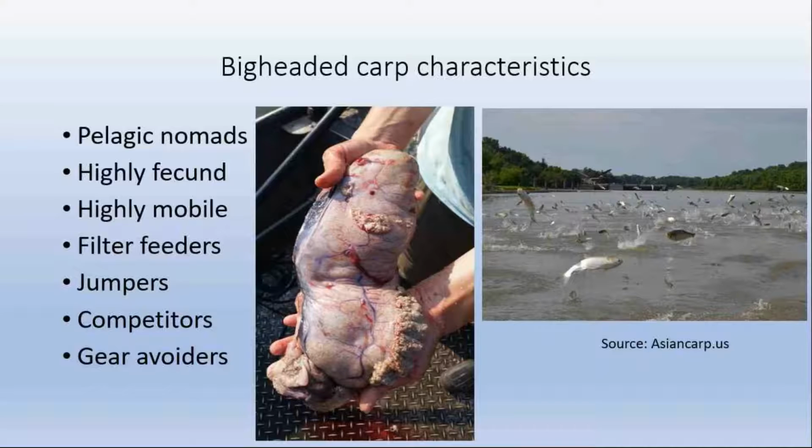I don't see anything. Oh, there we go. You know what? A lot of you might know this, but the idea is that these things are pelagic nomads. They swim around in schools, and they're highly fecund. So are you able to see the slide that I'm seeing? The big-headed carp characteristics? Yeah, I see some, yep.